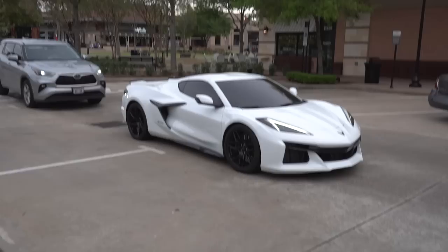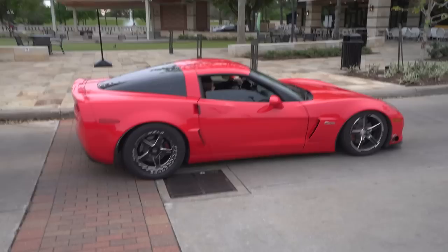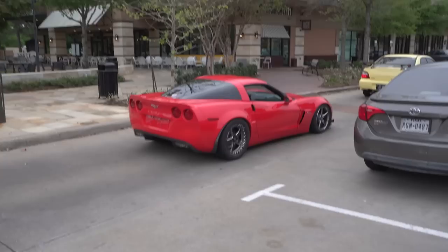Yep, them 2K boys are rolling in. Holy moly, boosted Z06. With no plate, he must have just got home from Mexico. We got the Rup boy.